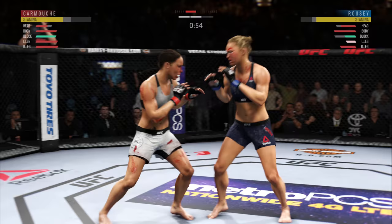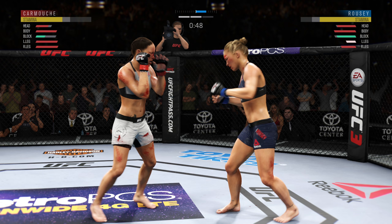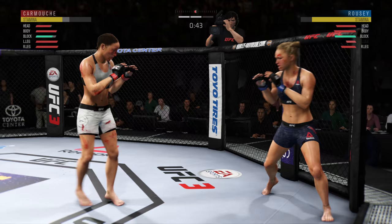Right on the button. Pretty nice leg kick there, Joe. Good work on the feet by Carmouche. Really swung for the fences with that hook, but misses.